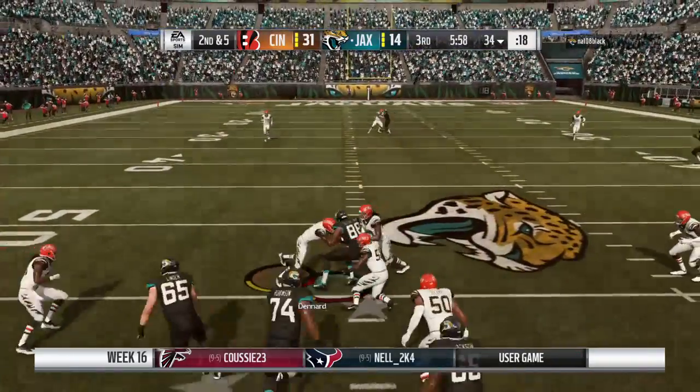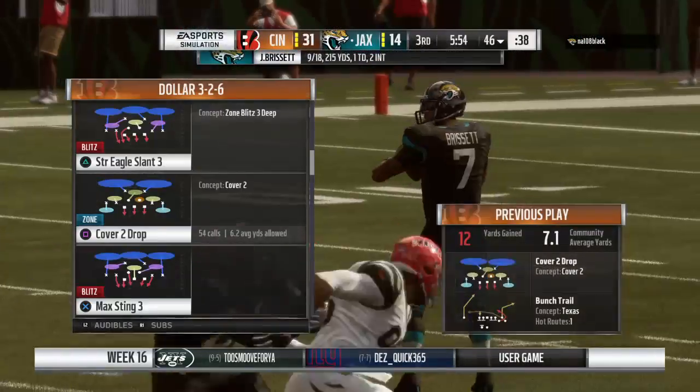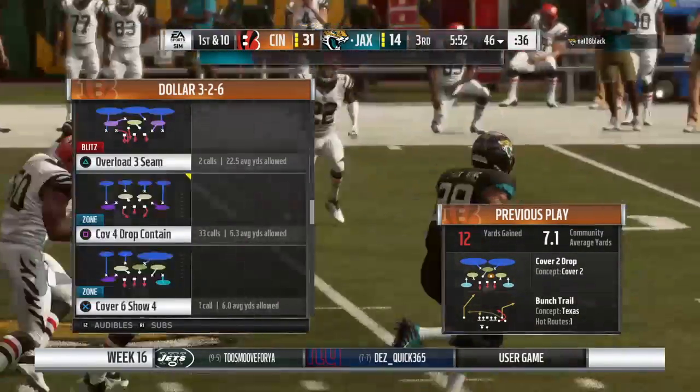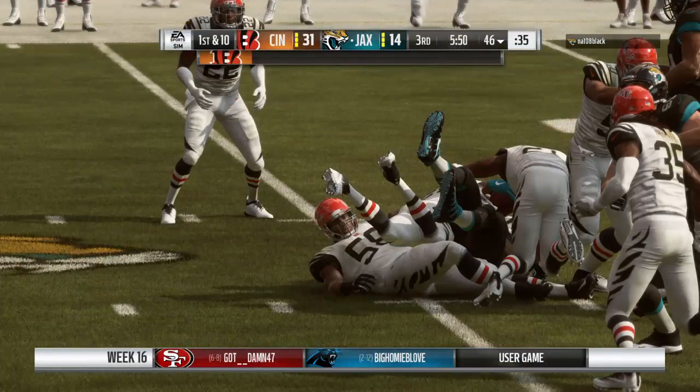Here's Brissett. And Austin Seferian-Jenkins has it. And able to get this one across the 45 before he's brought down. 12 yards there as they keep this drive rolling. It's another 1st down.